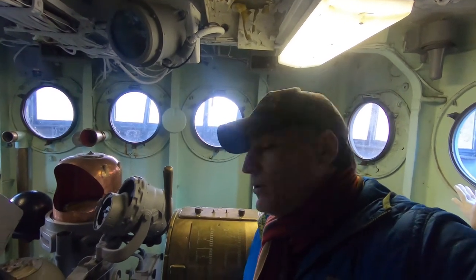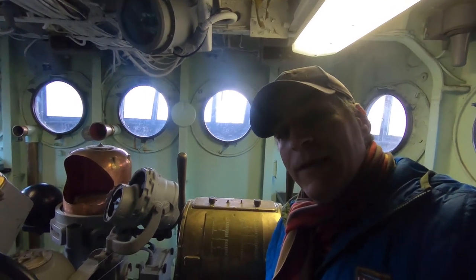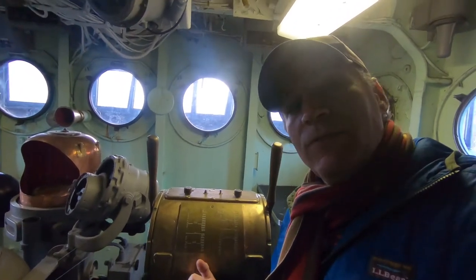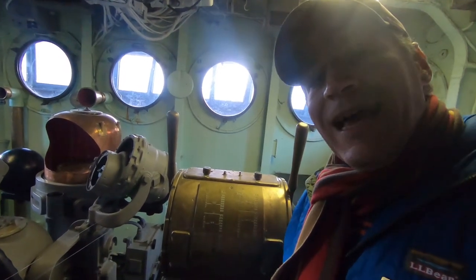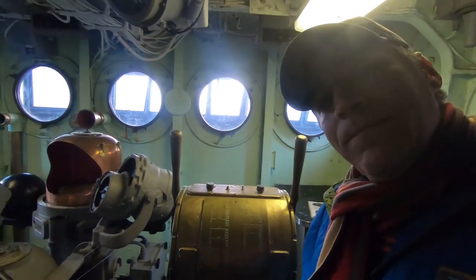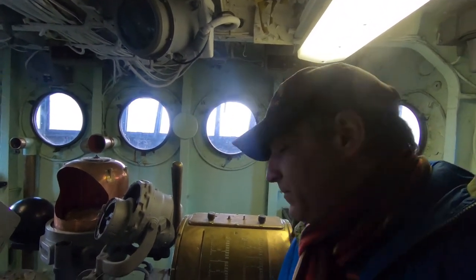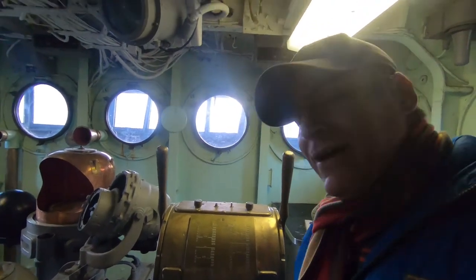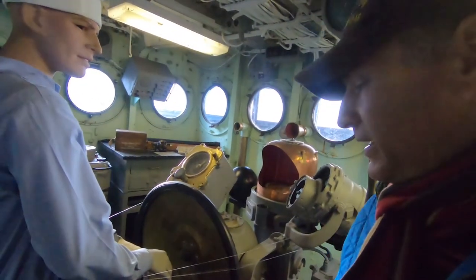All right, what's pretty cool on here is there's a metallic stamp that lists the RPMs, the revolutions per minute, and the corresponding knottage. So if you wanted to go flank speed, that was considered 25 knots and above, you'd be going roughly about 258 rotations per minute. Here's Quartermaster First Class Woody manning the helm.